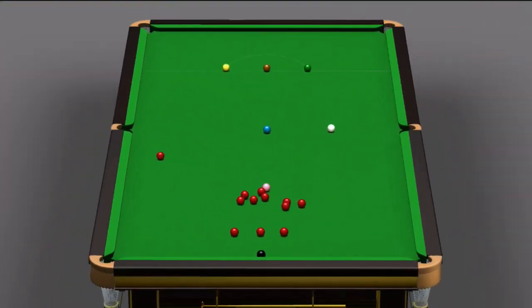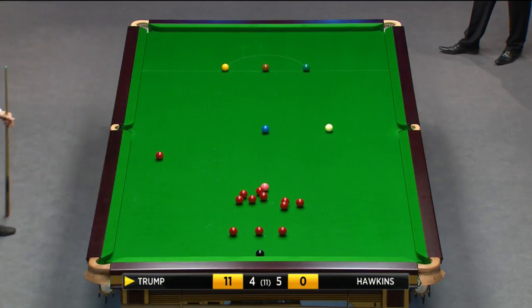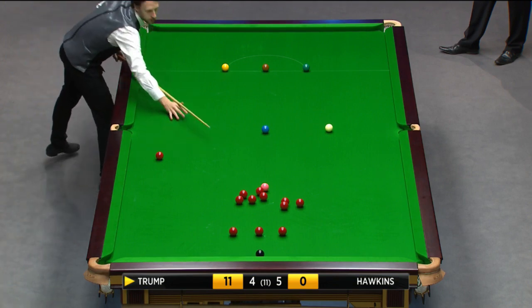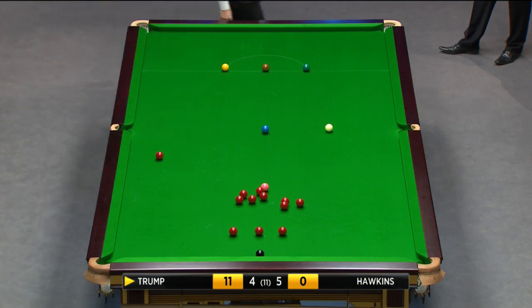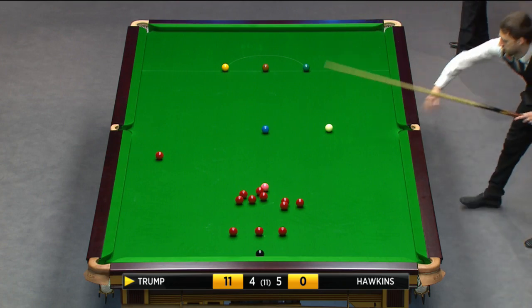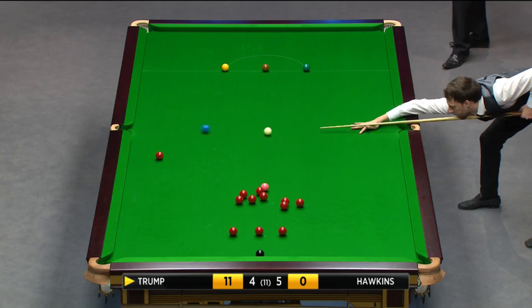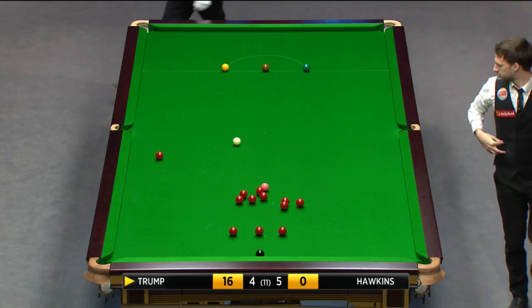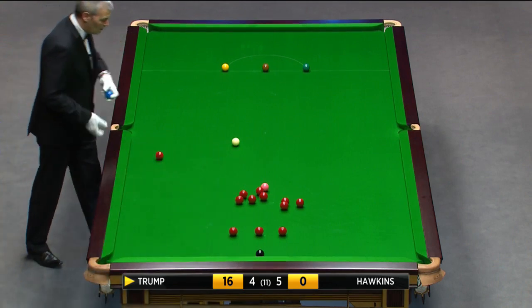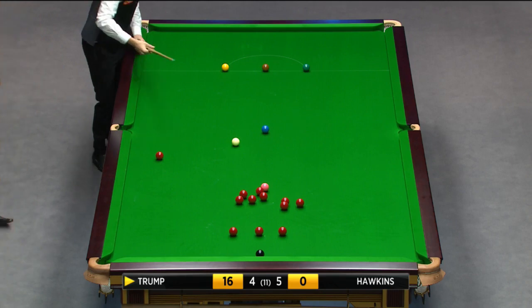Just got a little bit of angle, but this is far from being an easy chance. Just had a look there, Judd, to see if he stuns there and leaves the cue ball. Plays a little cannon on the two reds to the left of that red, where he can stay on the pink in the centre. We'll be able to find out in a minute. Yeah, I think you're right, John, it's a good call here. 16. This could open things up somewhat.